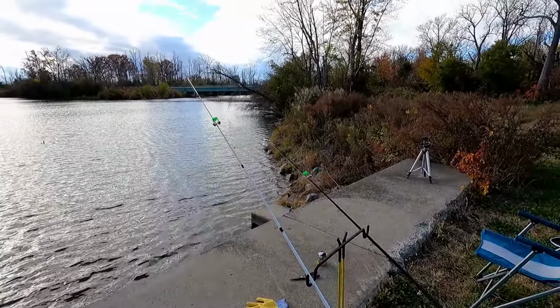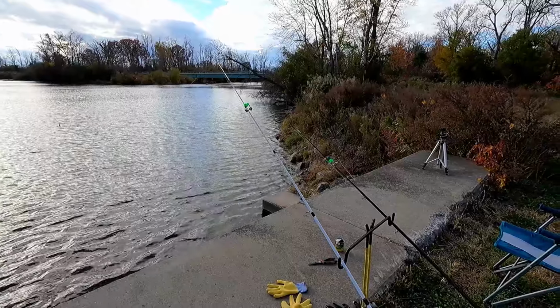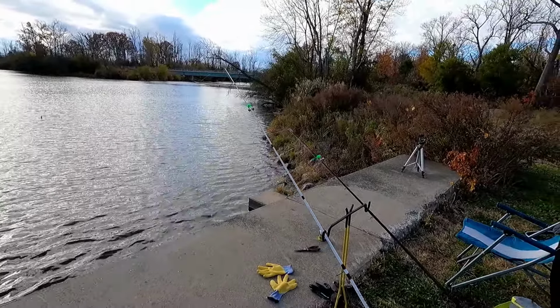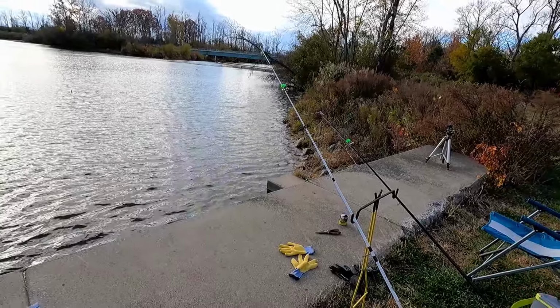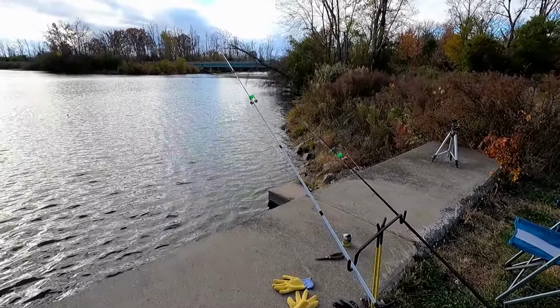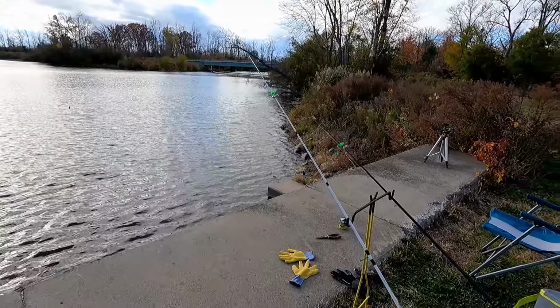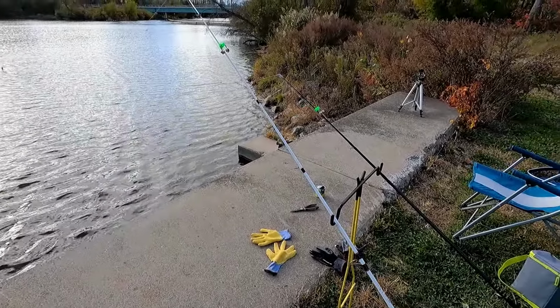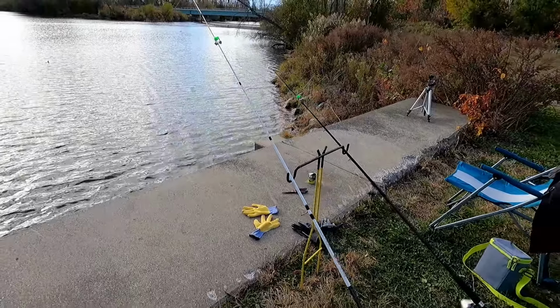I found those, of all things, I discovered the alert bells while playing a video game. I had no idea that they existed. I was playing Fishing Planet, I think. And I saw the alert bells and I was like, oh, I wonder if those are a real thing. And sure enough, it's the easiest thing to get. I just had no idea. So that has been a huge upgrade for our carp setup.